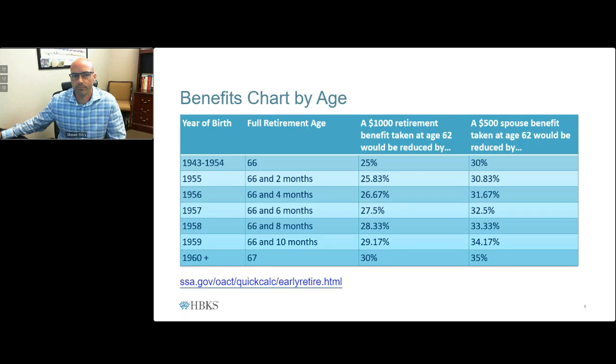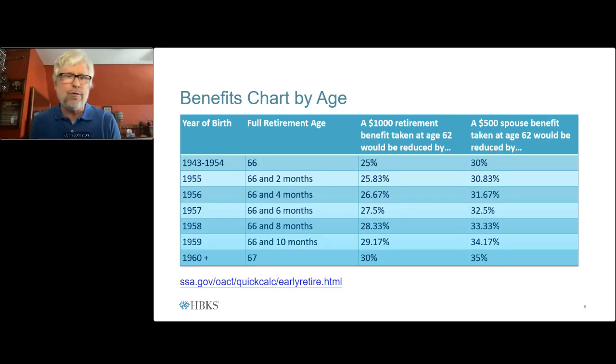This is just another chart that shows what the reduction factor would be at different retirement ages. If your full retirement age is 67, if you're born after 1960, it's a 30% reduction from age 62 to age 67, whereas it's a 25% reduction from age 66. My grandparents, whose full retirement age was 65, their reduction was 20%. They didn't move the minimum retirement age when Congress changed the laws about the full retirement age, which was done in the 1984 amendments. They didn't affect the early retirement age, just the full retirement age.